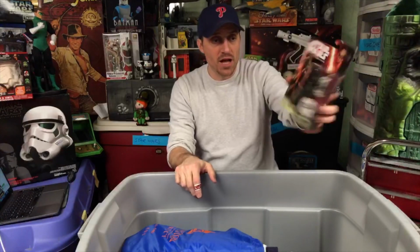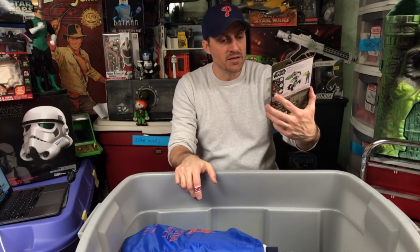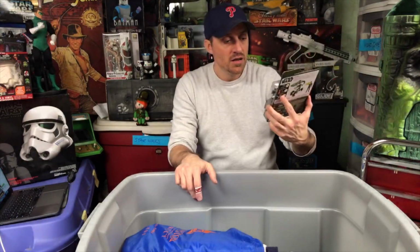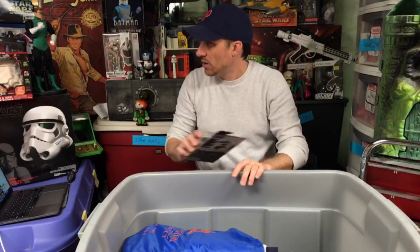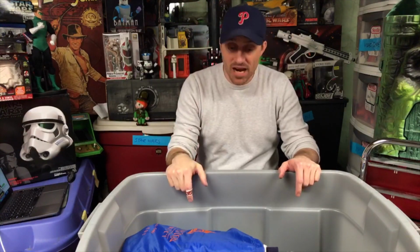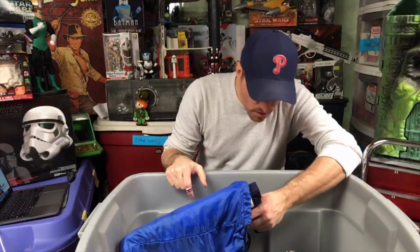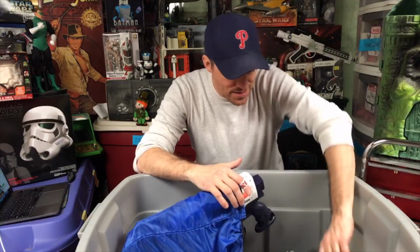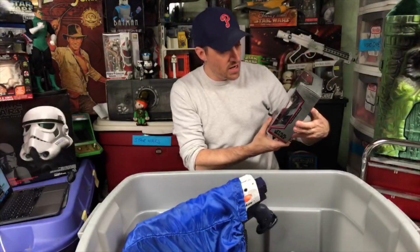Oh, so here is... This was the other figure besides Poe Dameron that I actually... Maybe I didn't get this on Force Friday, but I definitely got it that weekend. There's the Kylo Ren figure. Awesome figure. Simple. To the point. Maybe the only 3.75 Kylo Ren that I own, which is kind of weird. All right. So here is the Kylo Ren I spoke of yesterday.